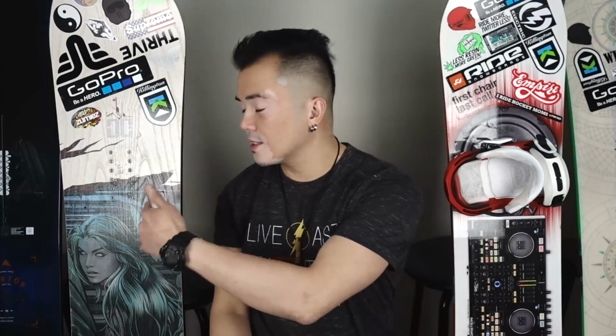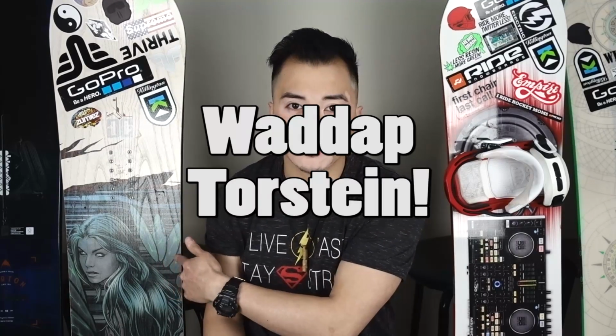Take, for example, this DC Media Blitz. This is a snowboard that DC came out with, Torstein's Pro model, that was supposed to tackle everything from park to POW. It's a great all-mountain snowboard for sure. It's my favorite right now. Stiff, it's actually mid-wide, so it gives you a little bit more surface area, but because it's mid-wide, you can go a little bit shorter on the length for it as well.